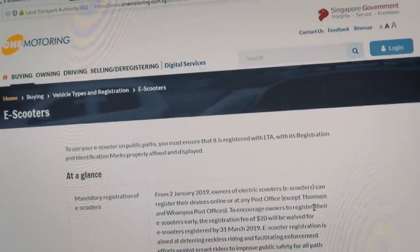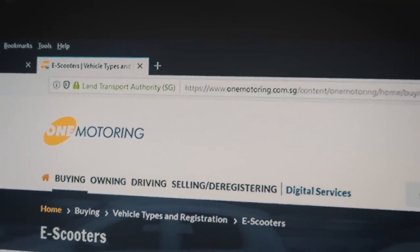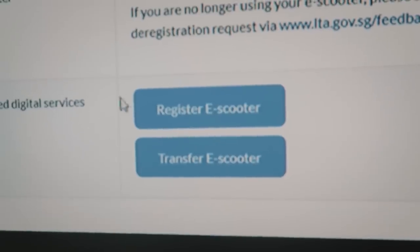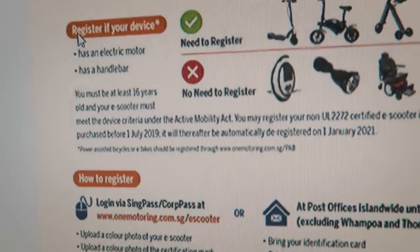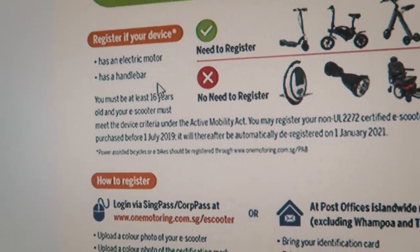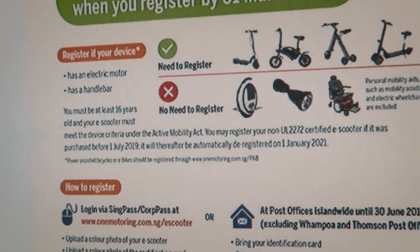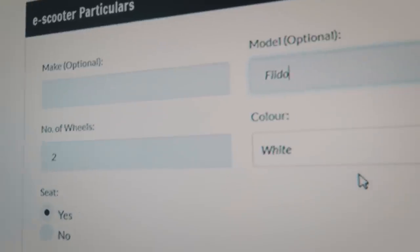Alright, I'm on my computer right now. Time to register Freddie. We have to go to onemotoring.com.sg. Okay, register e-scooter. Log in with your SingPass. Register if your device has an electric motor, has a handlebar. Oh. That means Frankie does not need to register. Proceed to register e-scooter. This is so strange.